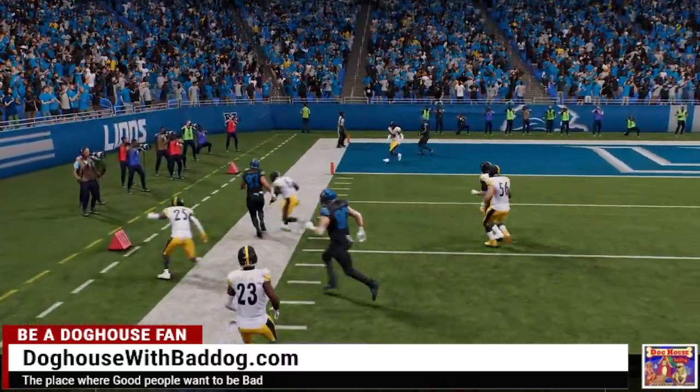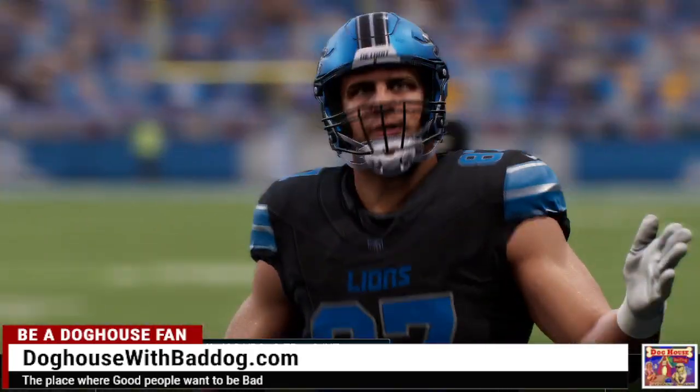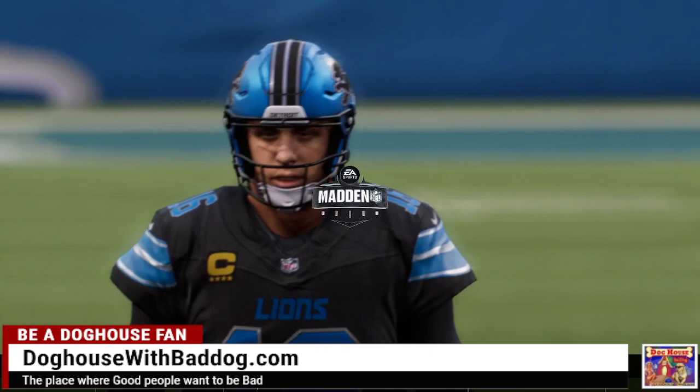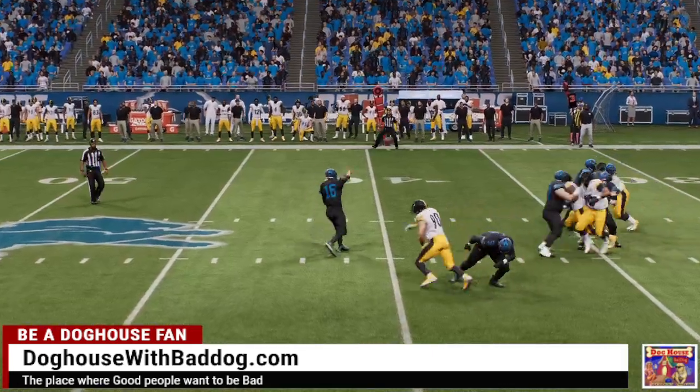Able to find the open man. That's complete. And he's out of bounds. Almost gets to the 10. But forget the run on 3rd and 1. They shock the D and rip off a pretty big play.